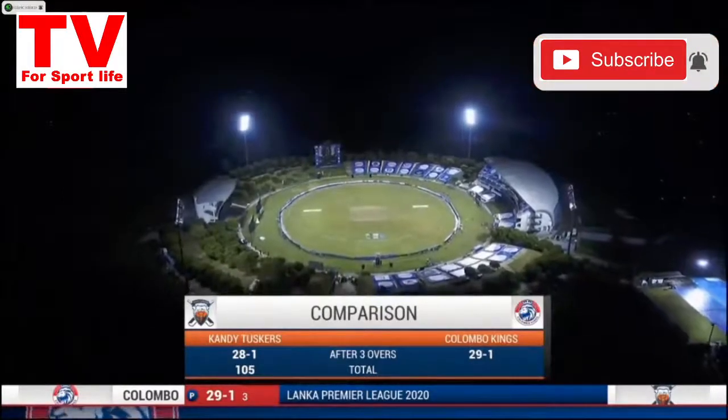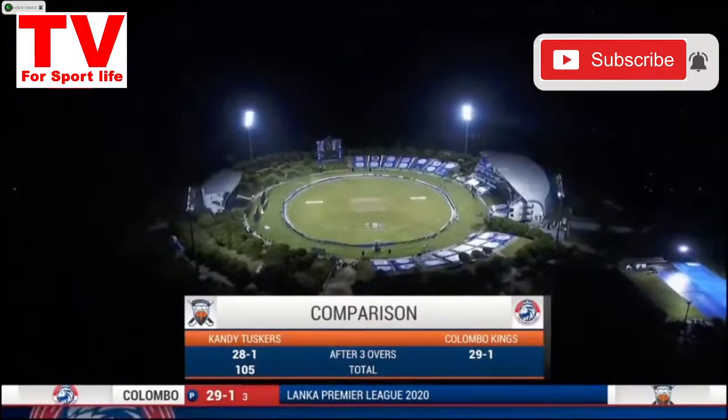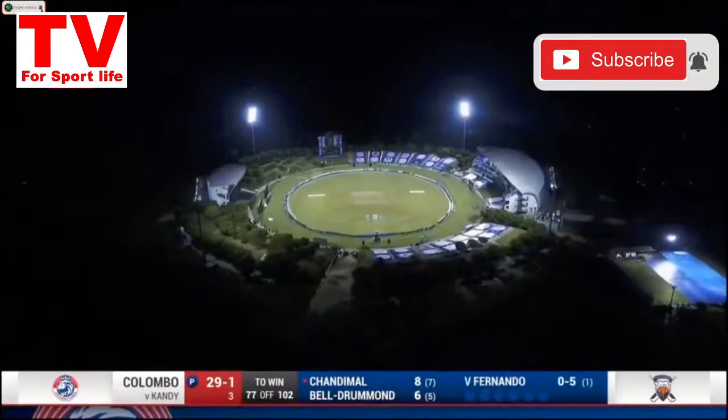Hard to believe they only made 105 actually. 3 overs gone, going at nearly 10 and over, losing just the 1 wicket. At this stage then they had almighty problems with their running between the wickets and their calling.